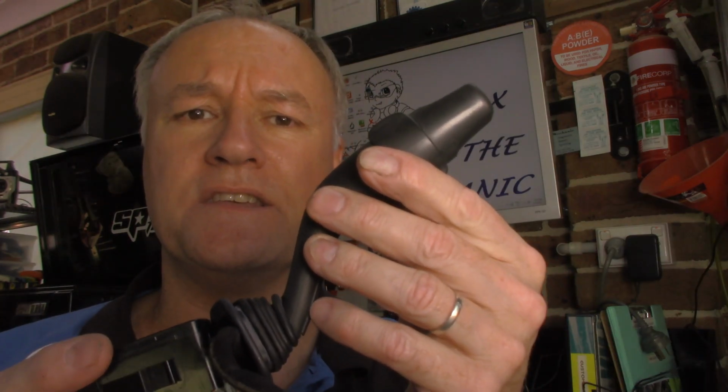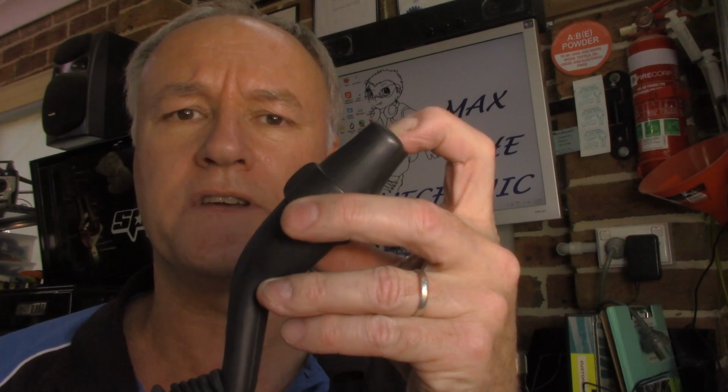So while this actually took a little while for the vehicle to play up and to give us evidence that there was a fault, it wasn't that hard to repair. Simply by replacing this indicator stalk with the on-off control switch at the end, that solved the issue. I've taken it for a road test, quite a long road test, about 20 k's, and it didn't miss a beat, so I feel confident to hand it back to the customer.